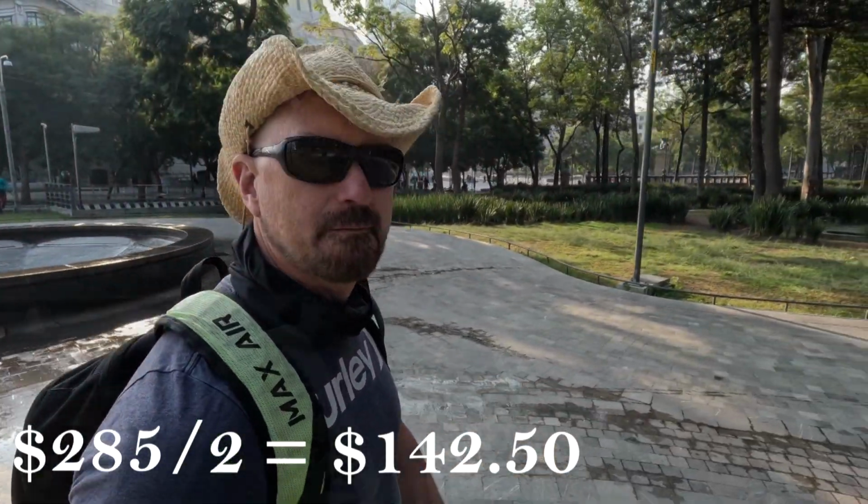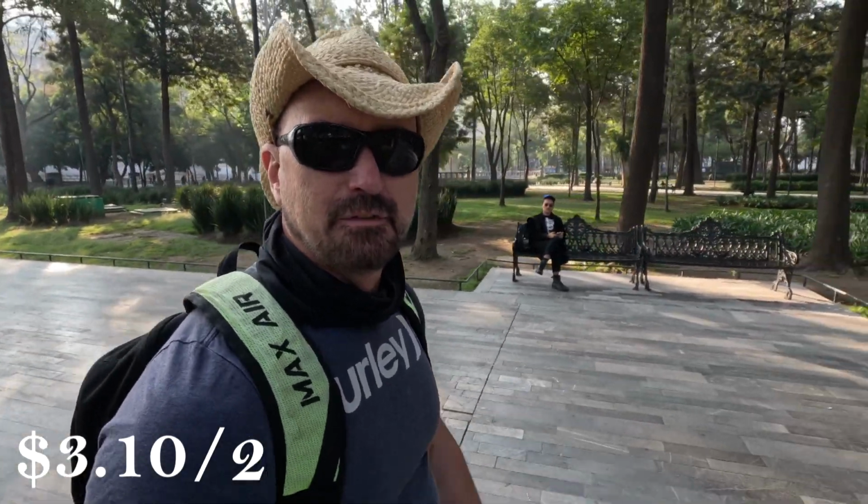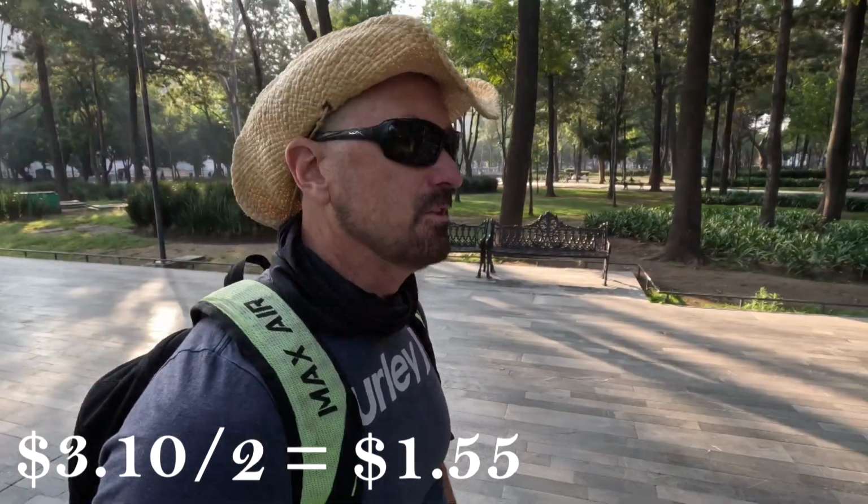US dollars. So using another example, let's talk Mexican street food, as I'm starting to get kind of hungry. Street vendors will sell you torta grilled sandwiches for around 31 pesos. Now if you move the decimal over 1, that's 3.1. Divide that by 2. So you can buy your torta lunch for about $1.55 US dollars.